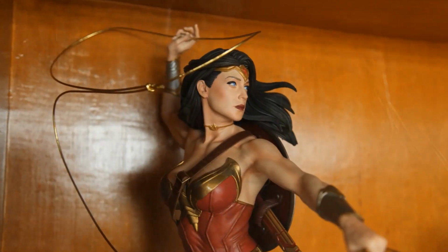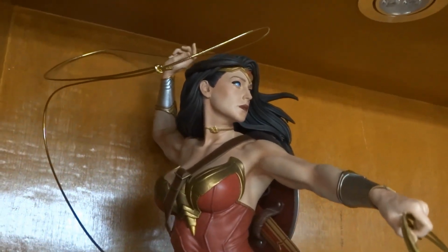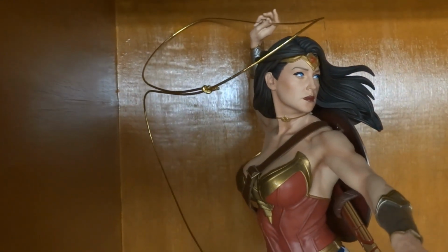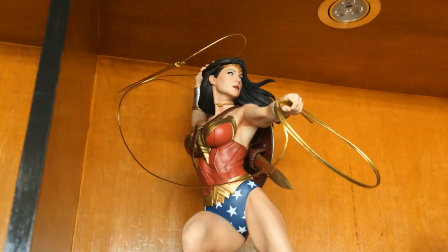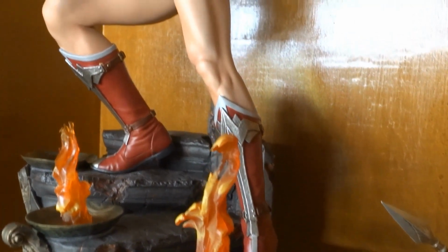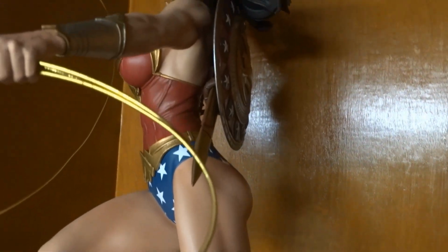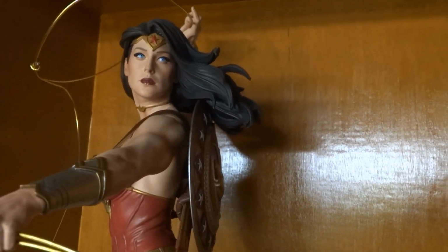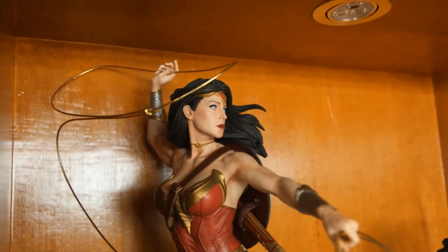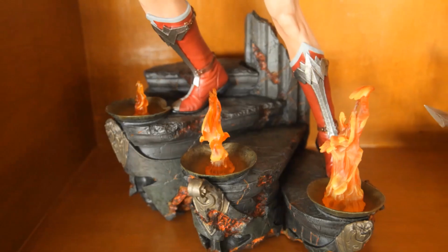Okay. I like the statue, but I'm kind of half and half when it comes to the portrait, because she looks a little bit more middle-aged. The portrait looks like she's almost 40, like a good-looking 40-year-old woman. Okay, it looks a little bit too real on some angles, but the overall statue is amazing. The base is pretty awesome. Of course, I love the statue.